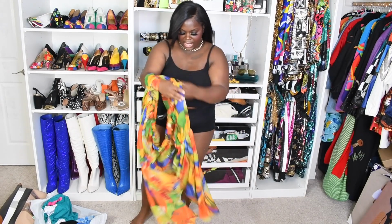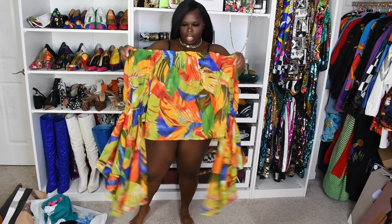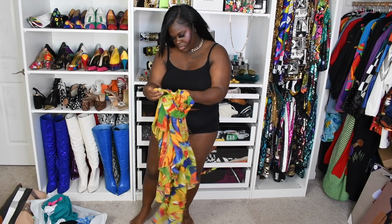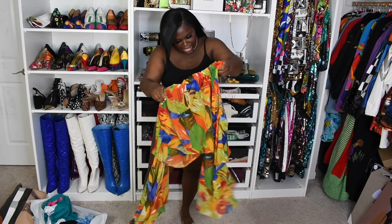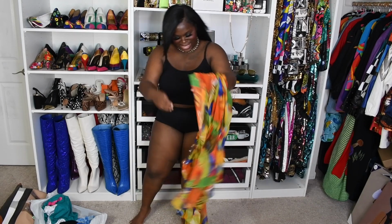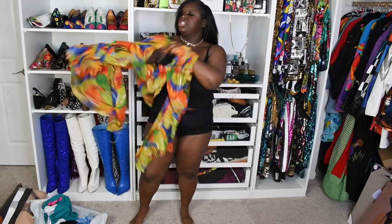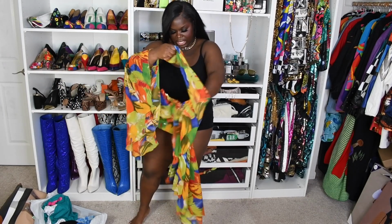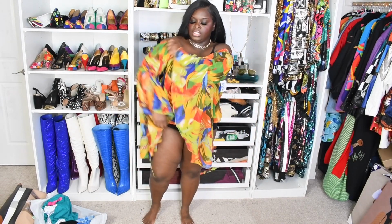Let's see. I believe I got this in an extra large, if I'm not mistaken. Yep, it don't say. Okay, I'm about to lie to y'all. It don't even say what size it is. But let's go ahead and see what she is giving, because she's cute and these colors are a vibe. I probably will bring out this royal blue situation going on here. I'm going to go ahead and take off this tank real quick.